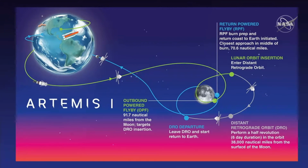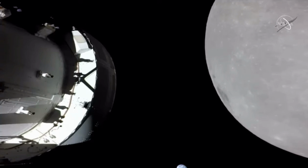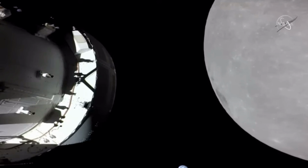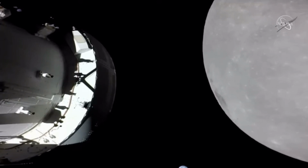At this time, Orion is only 1,600 miles away from the moon. And you see this view on your screen as Orion continues to approach the backside of the moon, now traveling at over 1,776 miles per hour. And on the lower middle of your screen, you do see that's us, that's home, 232,000 miles away from Earth. Orion launched from the Kennedy Space Center in Florida 5 days ago, and we are now 25 minutes away from the outbound powered flyby maneuver.